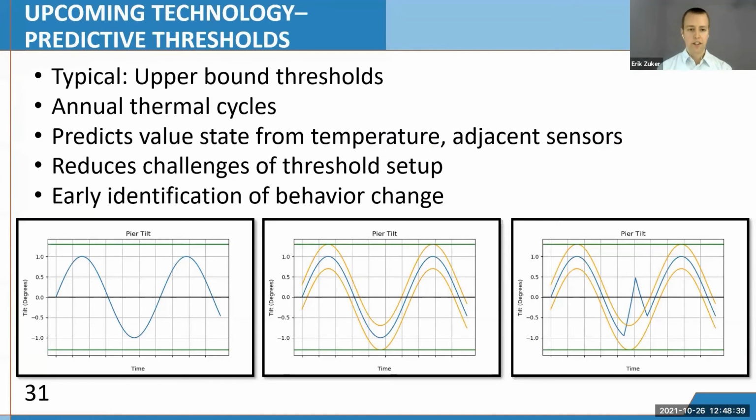And so one of the greatest challenges for anyone doing machine learning, doing structural health monitoring, is to assess how to place your thresholds. If you make them too tight, you end up getting way too many alerts. And if you make them too broad, you end up finding that you don't get alerted in time to a change in structural behavior. The plot on the left shows typical data, let's call it tilts, in blue, and a large threshold gap in green. This might be necessary because of a large thermal response from an annual cycle.